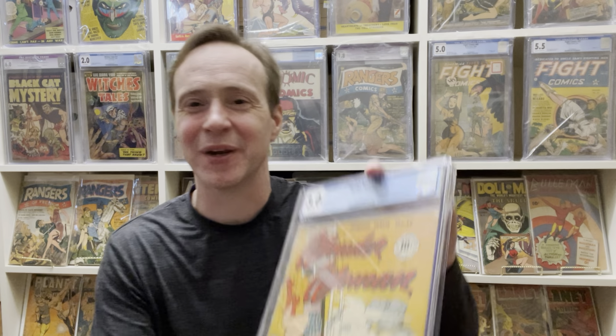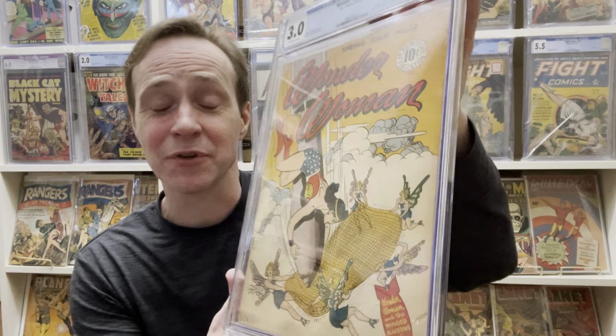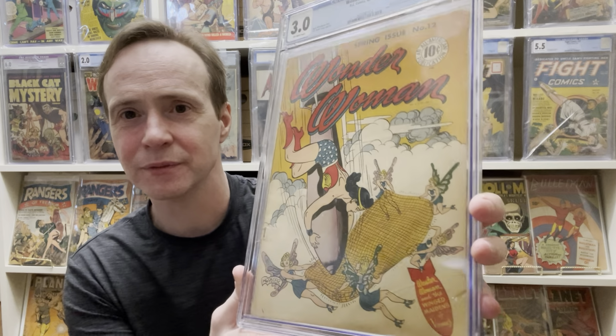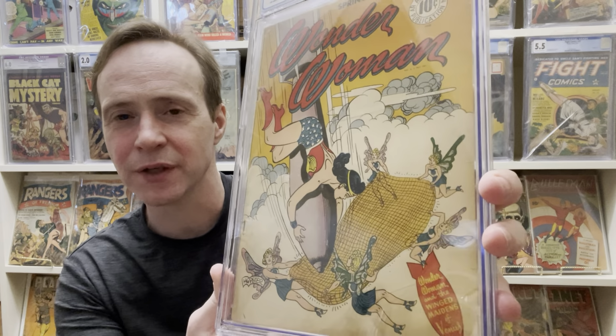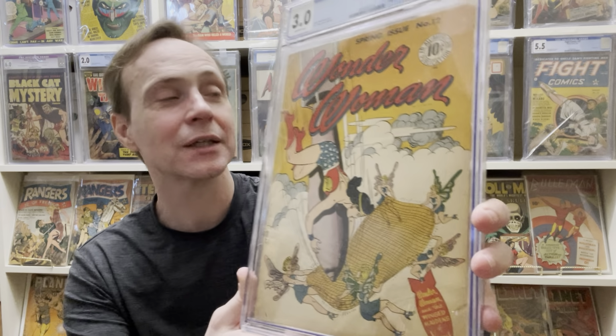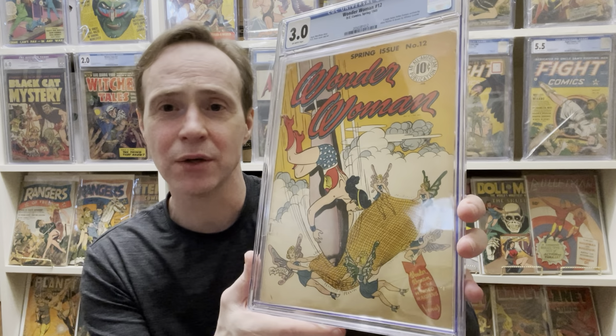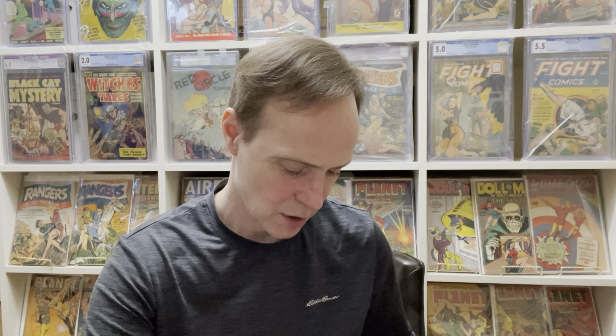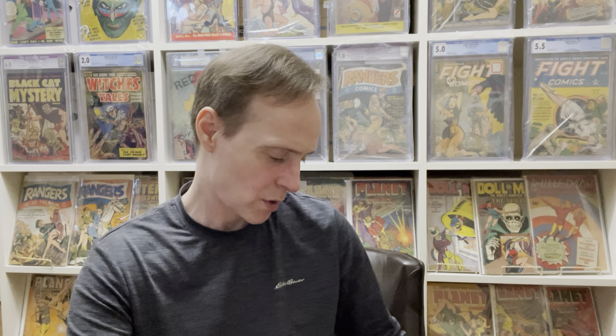And they're a little disorganized, so it's going to be random issues now. I have a huge amount of Golden Age Wonder Woman, and this is Wonder Woman number 12. I just really like this cover. You got all the little fairies and Wonder Woman trying to stop this bomb from landing. And it's an H.G. Peters cover. So that's Wonder Woman number 12.